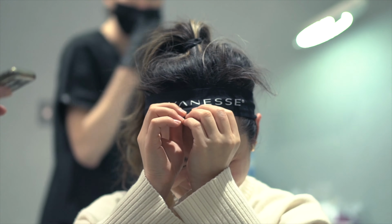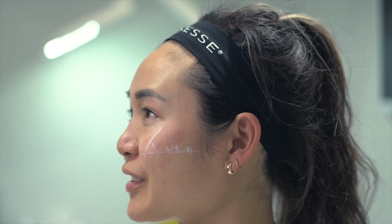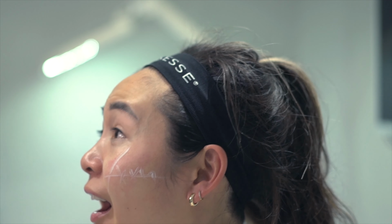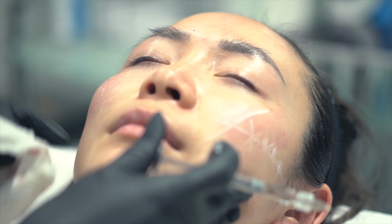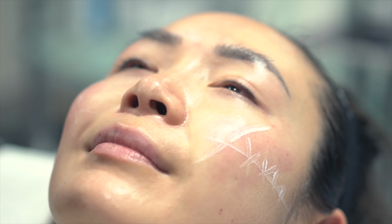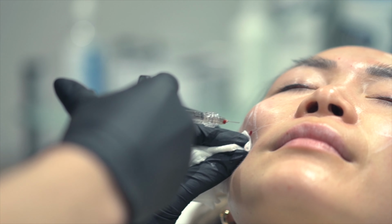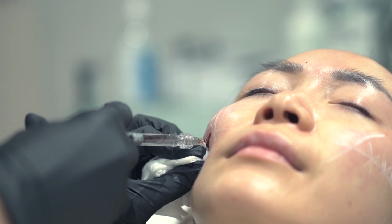So have a look. Yeah, perfect. So the right side of your face is slightly shorter. Your cheekbone on the left side is more curved and more pronounced. The one on the right side is a bit flatter. And also when you move your muscle when you smile, there's a tiny dent that you can see on the right side.